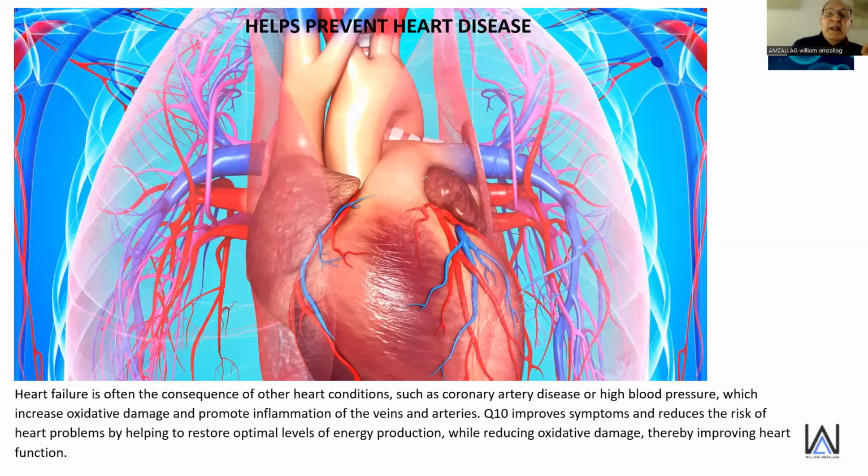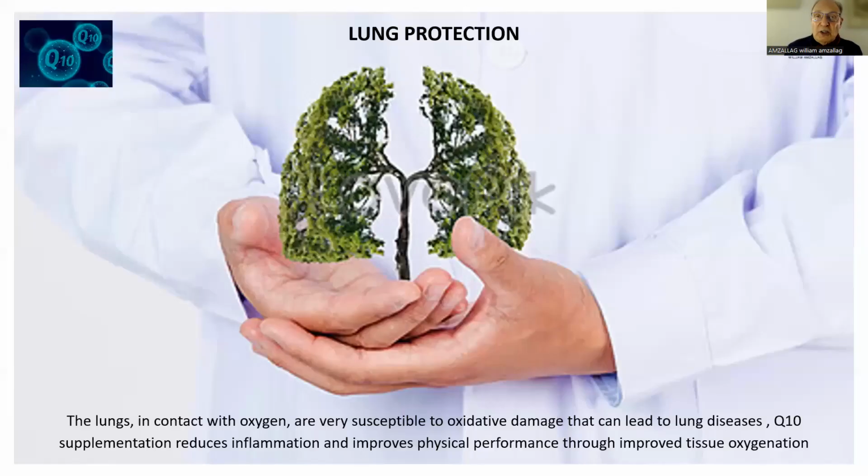You know, coenzyme Q10 helps to prevent heart diseases. You know that heart failure is often the consequence of other heart conditions such as coronary artery disease or high blood pressure, which increase oxidative damage and promote inflammation in the veins and the arteries. Q10 improves symptoms and reduces the risk of heart problems by helping to restore optimal levels of energy production while reducing oxidative damage and thereby improving heart function.